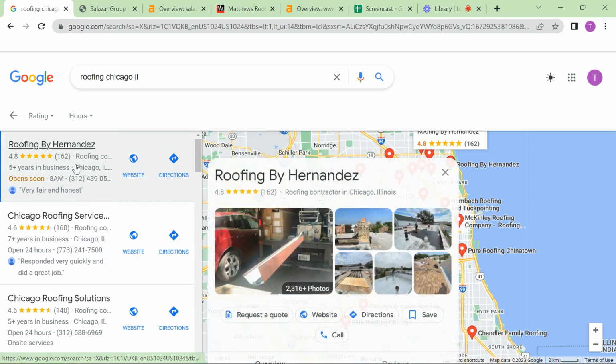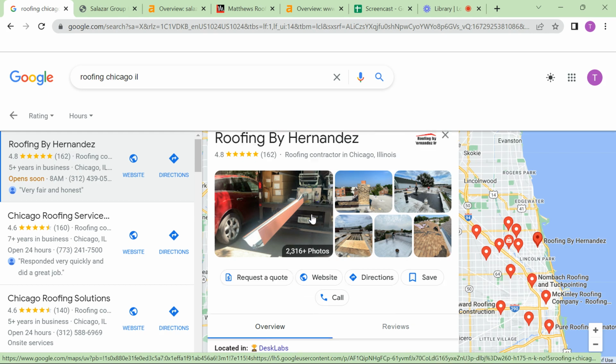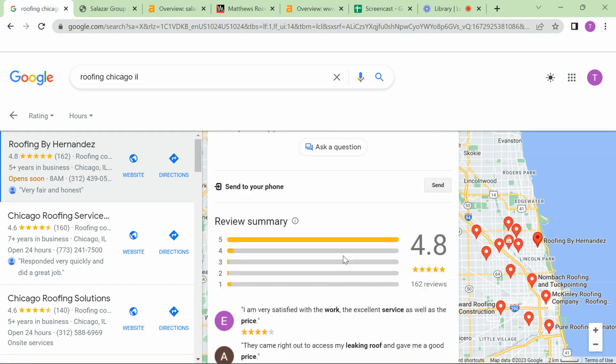But let's go ahead and pull up Roofing by Hernandez and just look at a couple things that might be able to help you guys out when it comes to furthering along your rankings here. Now, one of the major things here is going to be your photos. Okay, you can see Roofing by Hernandez has over 2,300 photos that they've posted on their business profile. And this is going to be big when it comes to ranking your business profile here. So always make sure you're putting in new photos every single week, maybe of the work that you're doing, before and afters, inspections, everything of that nature, everything that's relevant to the company. Be posting photos like that.